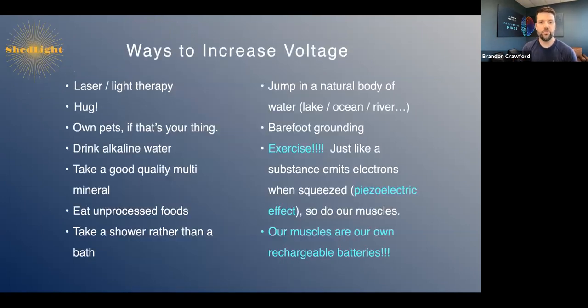Other ways for you to increase your voltage. Obviously, laser and light therapy. Hug, right? When we hug each other, there's a transfer of energy. Very important, okay? That's why whenever someone comes over, and they leave and you're like, oh my God, I'm so tired. That was an electron stealer that just came over to your place. They took all your electrons. Now you're tired. You know those people. All right. Pets, the pets curl up in your lap and stuff. They're giving you some good electrons, good stuff.